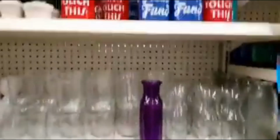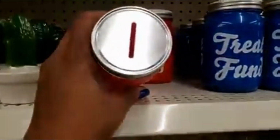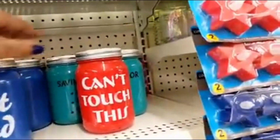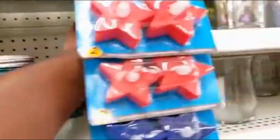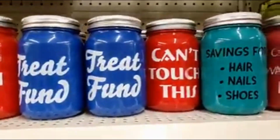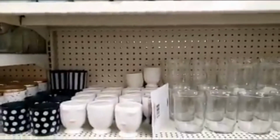Wow. They have these can't touch this piggy banks. Yeah, they're piggy banks. They got treat fund, savings for hair, nails, and shoes. And they got one back here that says girls just want to have fun. And they're little mason jars with piggy banks. Let's see what else we can find. Oh boy, I'm tired already, y'all.